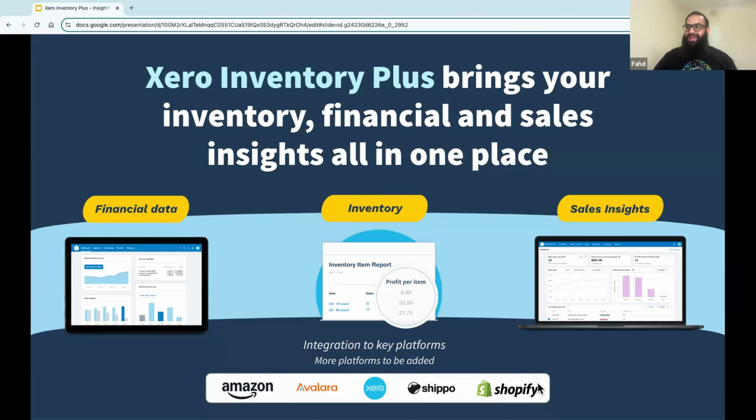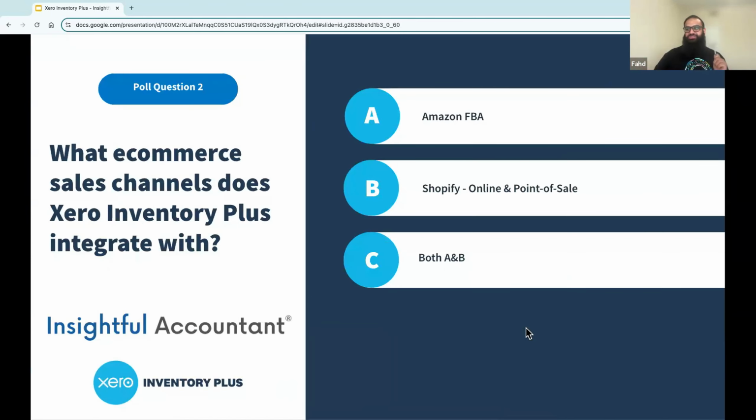But the way I actually like to visualize it, sorry, guys, I want to make sure you get your CPE credits. So with that being said, for the poll question, simple, straightforward: what e-commerce sales channels does Inventory Plus integrate with? I think it's another softball question. Should be good.